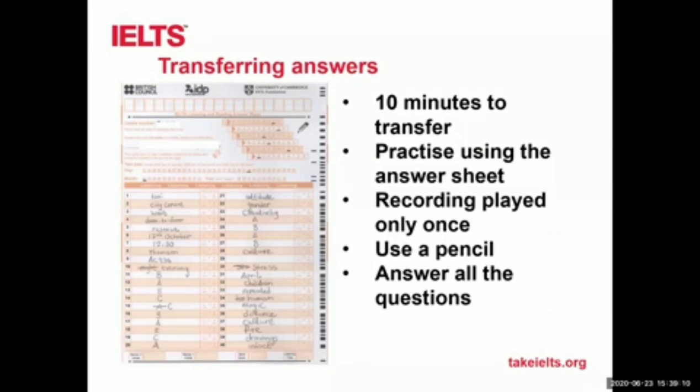In the paper-based IELTS, you use a pencil, which is usually provided at the test centre to write your answers. You should answer all the questions because there's no negative marking. So that means if you have the wrong answer, you don't get that point. But you don't lose any points because you've got a wrong answer, just you don't gain the points. So this means don't leave gaps. Even if you didn't hear what was said, look at the question, take a guess, because it's better to guess than leave something blank.